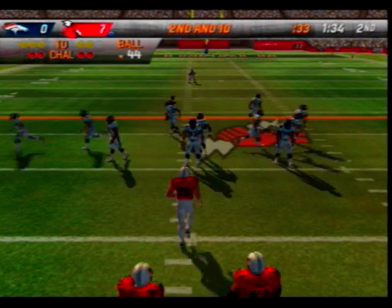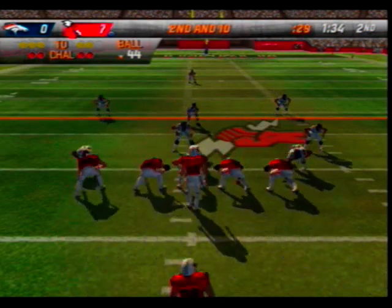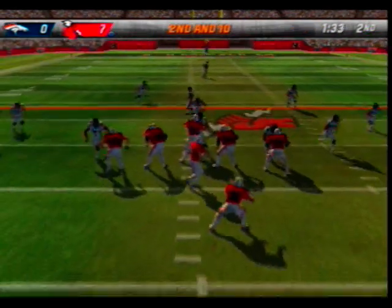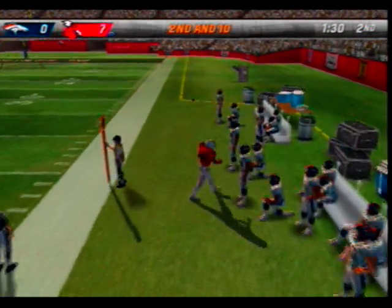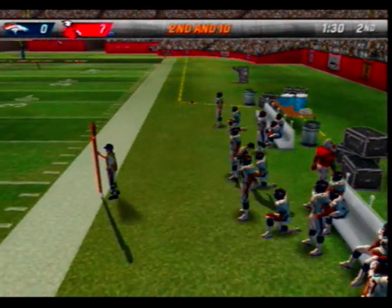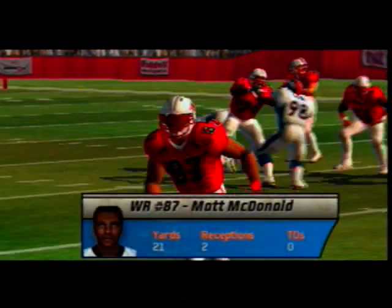Second and 10, ball on the 44-yard line. There we go, baby, rock and roll. The Broncos come out with one linebacker and several defensive backs. And he goes out of bounds at the 48-yard line. You talk about great concentration. Watch this. He's able to keep his feet in bounds, make the catch on a perfectly placed pass.